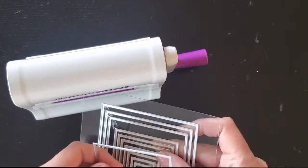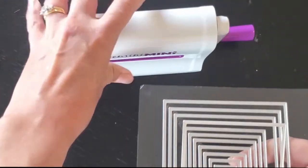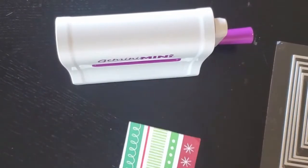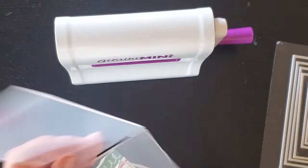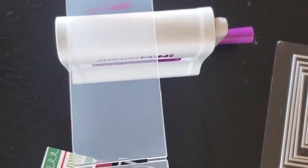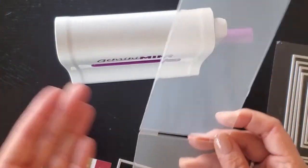This guy here, hopefully you can see. I've got to see what I'm doing here. Got to stand up, sit down, right? I've got my nest. I've got my paper cut to size. The little folder is all you need. It's like a plastic shim, and it comes with the machine. You also get a purple shim if you need that too, depending on the type of die you have. So you have everything you need in the box.